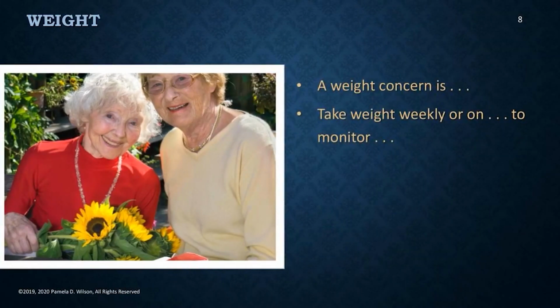Let's talk about weight. For any person, including the elderly, a weight concern is a 10% loss or gain in weight. For a 100-pound person, this would be a loss or gain of 10 pounds. Based on my experience with my clients, any weight loss or gain of 5 pounds really in the elderly is a warning sign of potential issues.